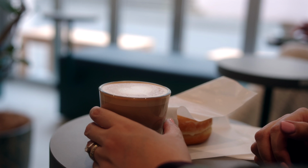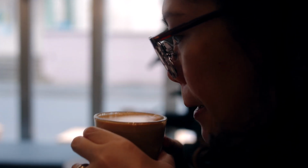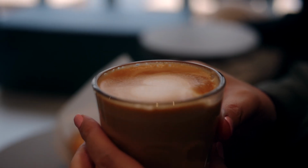Once again, they delivered flawlessly. Every sip was smooth, rich, and satisfying. The perfect way to start our final morning in Tokyo.